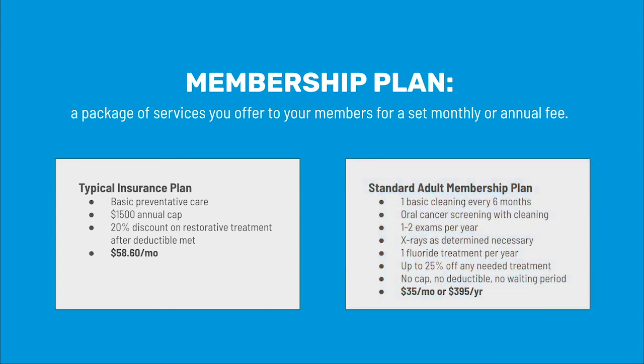Or would you rather go with option 2? Again, basic preventive care: your basic cleaning every 6 months, oral cancer screenings, a couple exams a year, x-rays as determined necessary. A lot of offices are starting to offer fluoride treatments with their in-house plans, and then some sort of discount. This one offers up to 25% off needed treatment. Most importantly, there's no cap, no deductible, no waiting period, and you determine your regular fee schedule, so your pricing might be typically in that $25 to $35 a month range, but again, something that you decide.